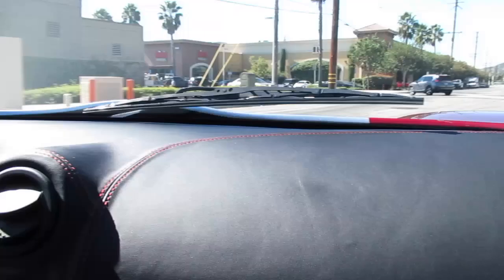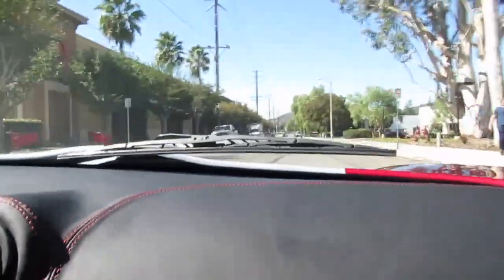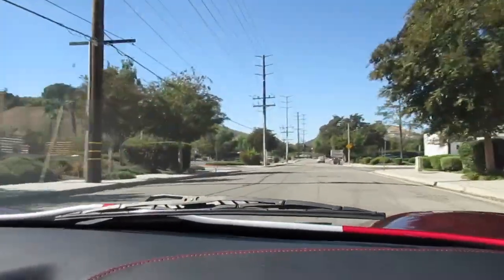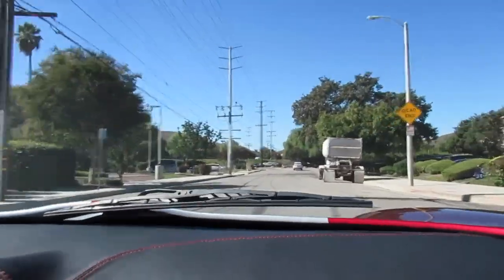Pretty amazing car. Can't get out of third gear. All right, we'll go up here and take some pictures and then you can hear me talk.